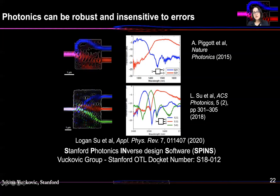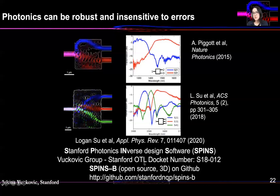It's called SPINS, Stanford Photonics Inverse Design Software. We have also released the basic version of that software on GitHub in open source. It's called SPINS-B. That's the basic version.